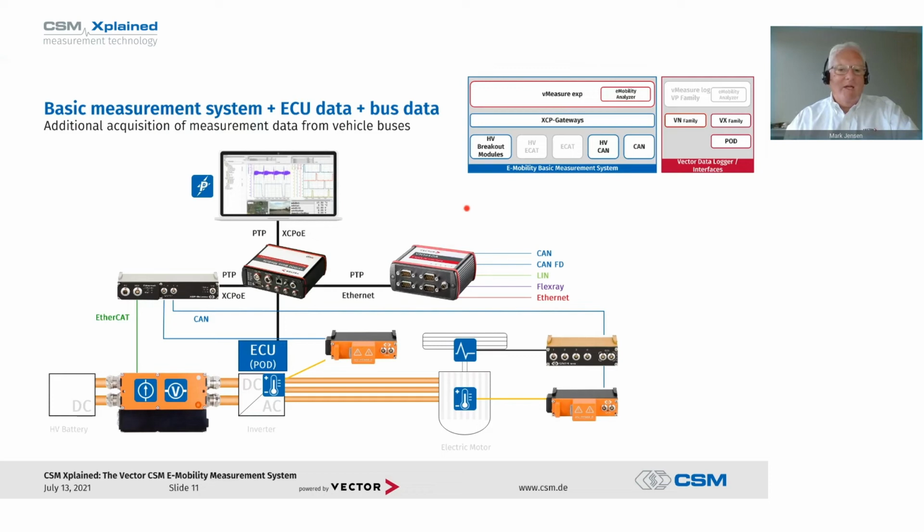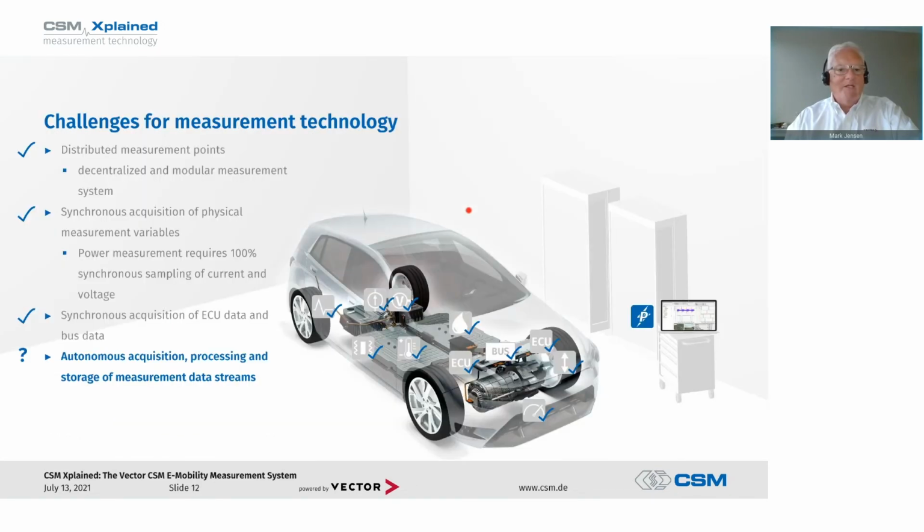So now we've got a complete measurement system, and this looks like a very, very nice setup to run on the bench, and we've got all of the data we want coming together, and we're in pretty good shape. But we indicated at the start of the discussion today that we also want to be able to log all of this data automatically in the vehicle. We don't want to have a laptop open on the passenger seat or an engineer riding in the vehicle while it's out on the test drive.